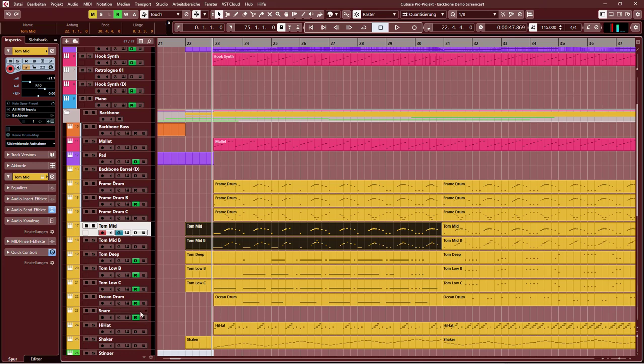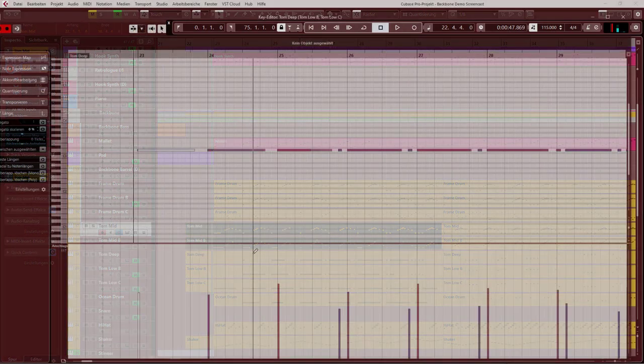The low toms are for deep accents within the groove. As you can see, they are only emphasizing those beats with the most impact. That's why the second half of the main part sounds even bigger, because more beats are emphasized, but the heavy traffic still happens in the higher ranges.